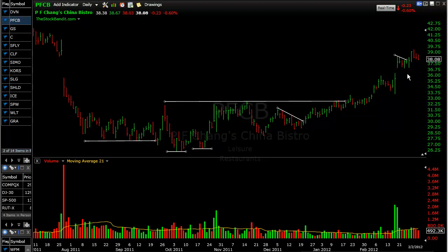I also took this PF Chang's, PFCB, for a trade on Monday, and I went long at 38.10 on this trend line break right here. It made a little bit of progress, but then it reversed lower and stopped me out for a 1% loss. It ultimately did finish a little bit closer to that trend line by the end of the day, but again, I'm all about managing my risk. So a couple of very small losses on Monday.